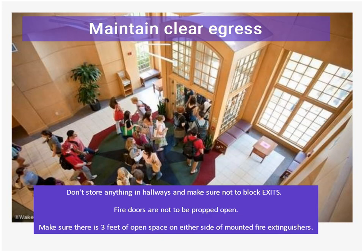Maintain clear means of egress. Don't store anything in hallways and make sure to not block exits. Fire doors are not to be propped open. Make sure there is 3 feet of open space on either side of mounted fire extinguishers.